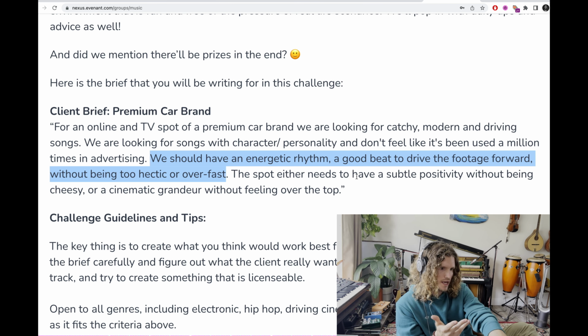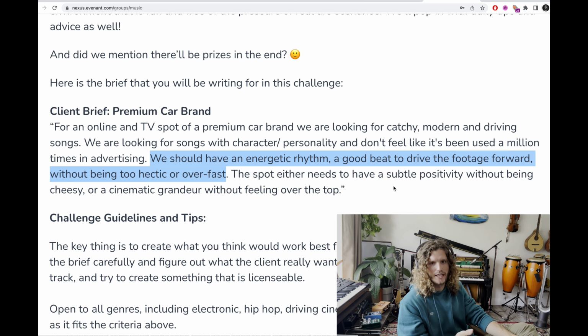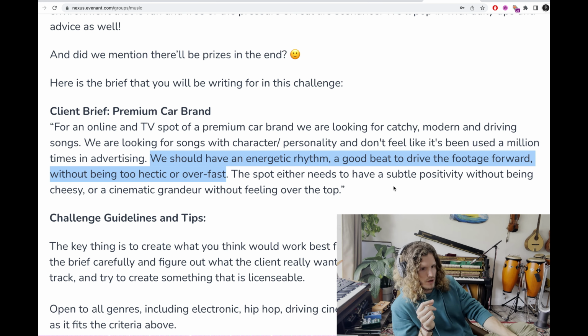And it also says that the spot needs to have subtle positivity without being cheesy, which naturally rules out any kind of upbeat ukuleles and whistling and very upbeat corporate jingle type things, which of course wouldn't really fit a luxury premium car brand to begin with. But I'm just stating the obvious. And it can feel cinematic but not over the top, so maybe massive brass statements with lots of choirs is not the way to move. So it seems like this brief might be looking for something a little bit more unique and subtle, but that still has a hint of something cinematic or positive and driving, without being too obvious and cheesy.